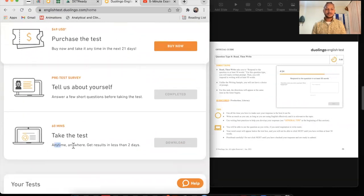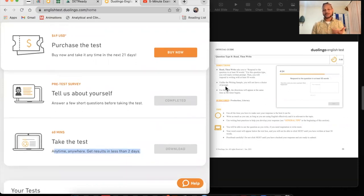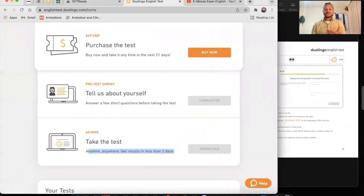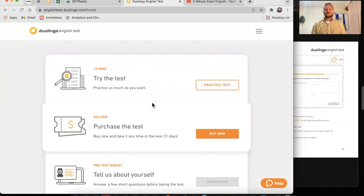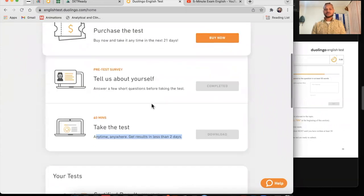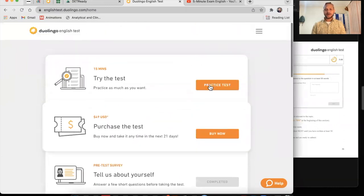They say here you can get the results in less than 2 days. I got mine in less than 15 hours. So I don't know, probably it's because the test is high in demand right now, so they are doing all they can to make sure people get their results.